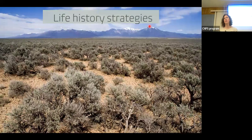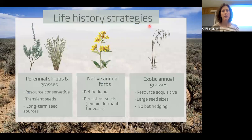So in dryland ecosystems like the Great Basin, where I spend a lot of my time doing research, species have, as I said, really different reproductive or life history strategies to cope with the environmental variability in that system. And so I just wanted to briefly touch on a few of these life history strategies that species in these areas have. On the left, we have, and also these botanical illustrations, not the one in the middle, but the other ones, are hot off the press.